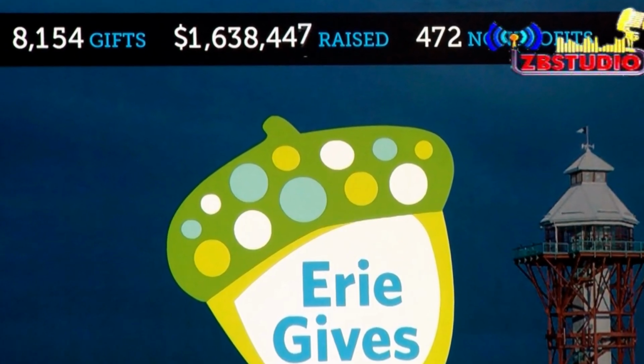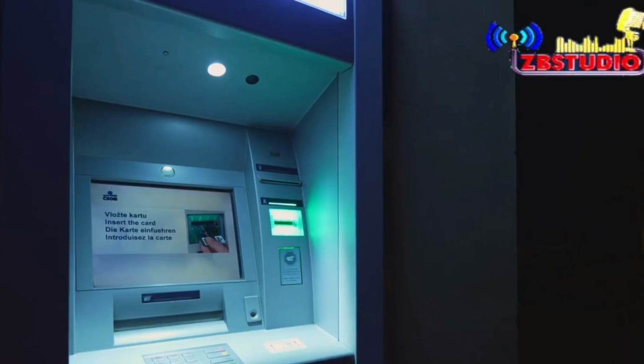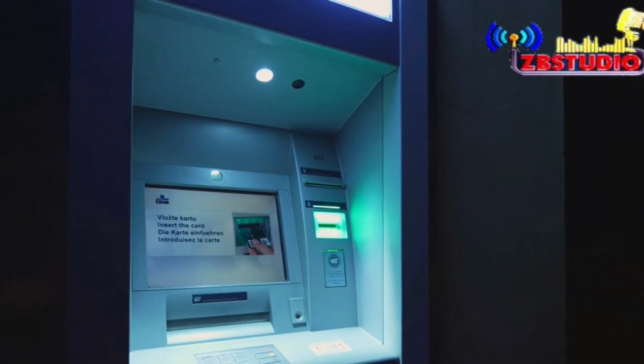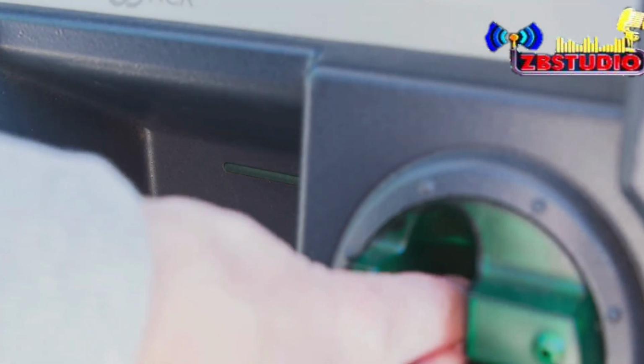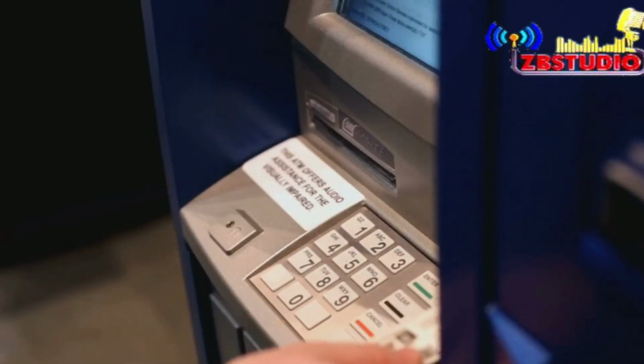Be careful at ATMs or gas pumps in certain areas. Avoid poorly lit or secluded areas. Criminals like these locations. They are less likely to be noticed. Trust your gut feeling. If something feels wrong, find a different machine.